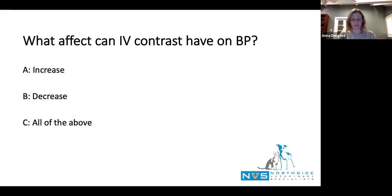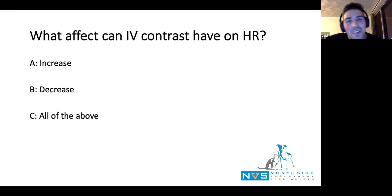If anyone doesn't want to turn their mic on, they can put their vote through the chat icon down the bottom of the screen. But we'll whiz through it anyway, because I guess the next is the effect on heart rate. So A, B or C. And finally, respiratory rate, so A, B or C.